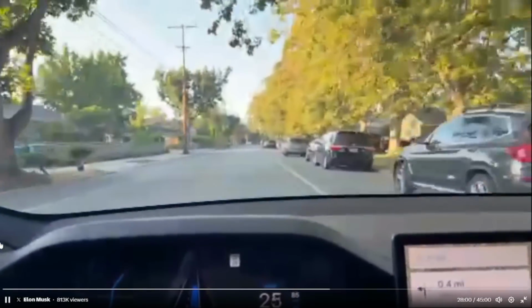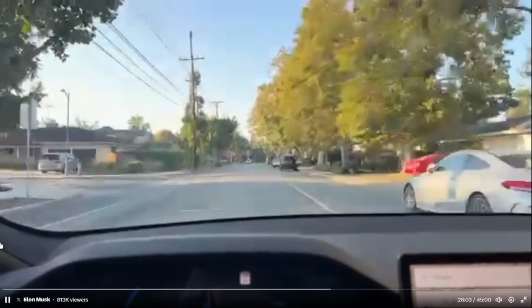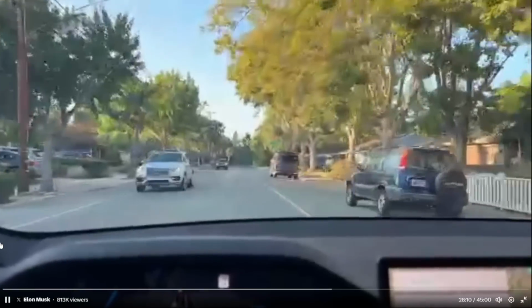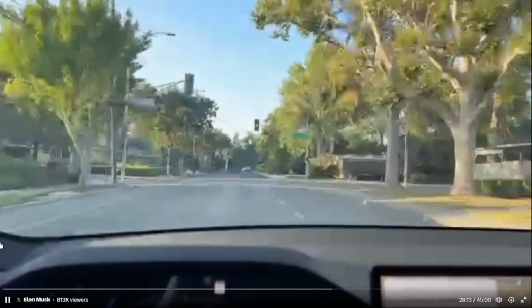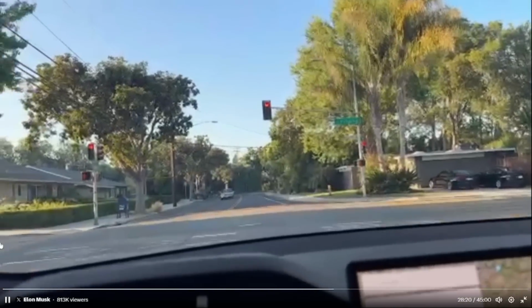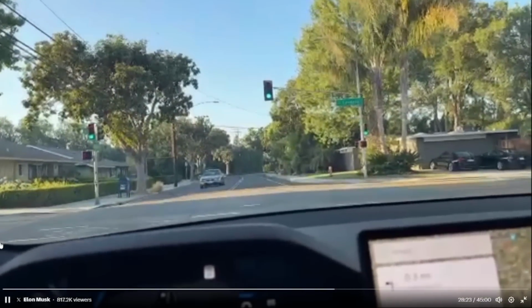So it's doing a pretty good job of driving through the Palo Alto suburb. Even the speed assist, everything is automatic. Right, but is it going to stop yet? Okay, good. It stopped at the red light. It was a late yellow, so it's pretty much what a person would do.